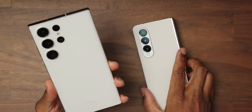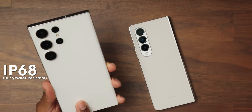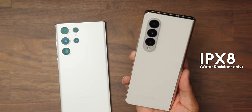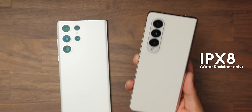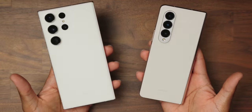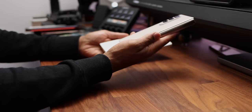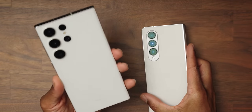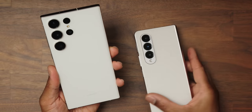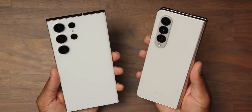Now there's another huge difference between these two. On the tried and true, we have IP68, which means we have dust and water resistance. Versus the IPX8 on the Z Fold 4, which only has water resistance. So dust is still an enemy to this device. And that's what brings up the question of durability for the long haul when it comes to these foldable devices. It's not as locked, sealed, tried and true as the glass sandwich. It's just as simple as that. But it's emerging and it's getting better and better year after year.